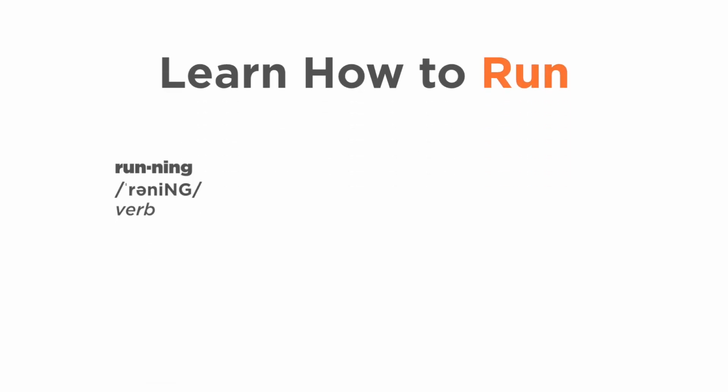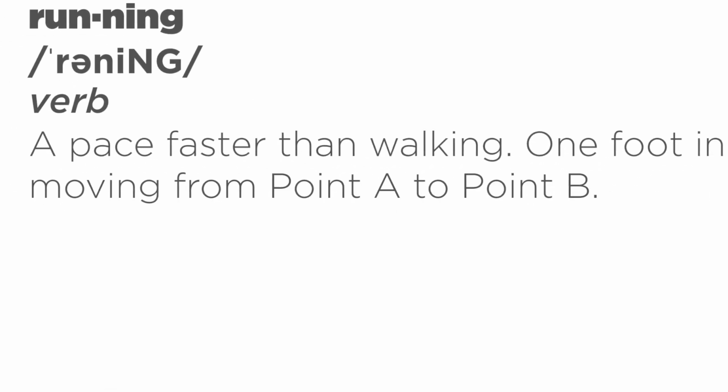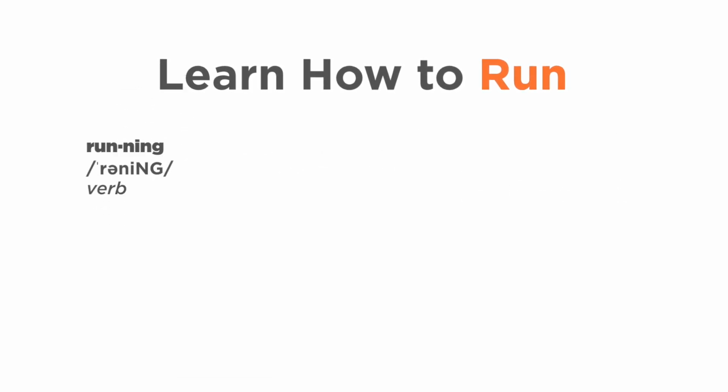The dictionary defines running as a pace faster than walking, 1 foot in front of the other, moving from point A to point B. Does that tell you how to run? It's pretty ambiguous, isn't it? Wait, I know. We're talking about biomechanics. Well, that definition can be just as confusing. Try and follow along with this.